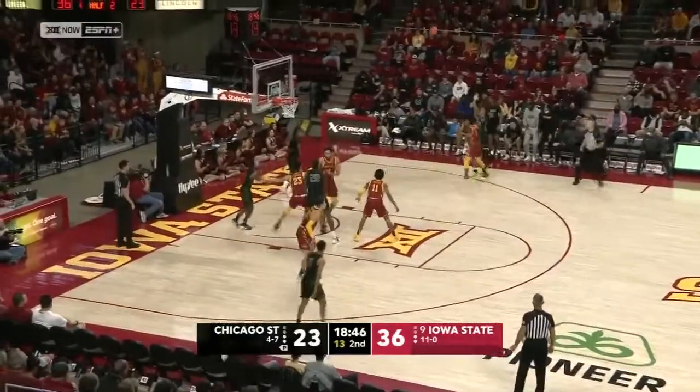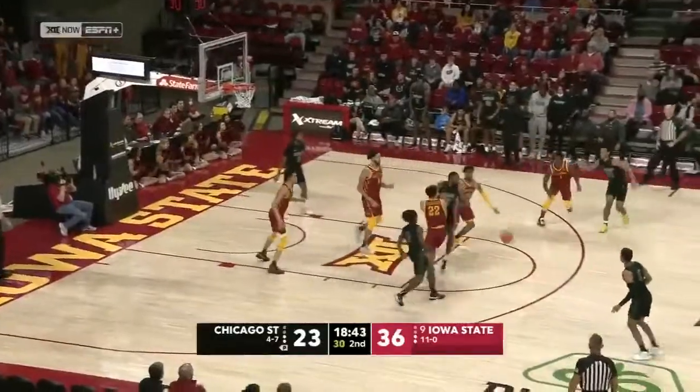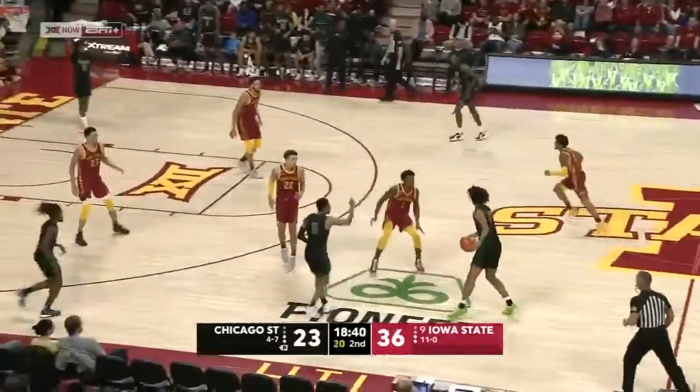Alexander whips a pass over to Corbett. His 3 off the back rim. Kalsher fights for the rebound, but it's Corbett getting a second chance.